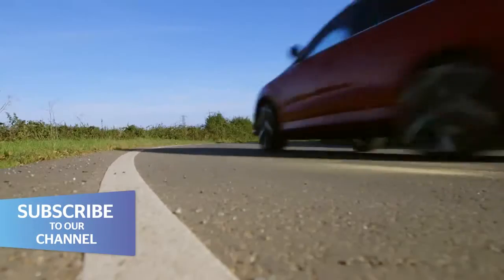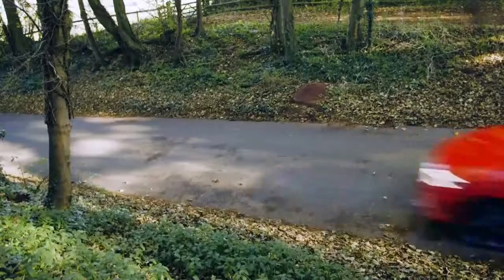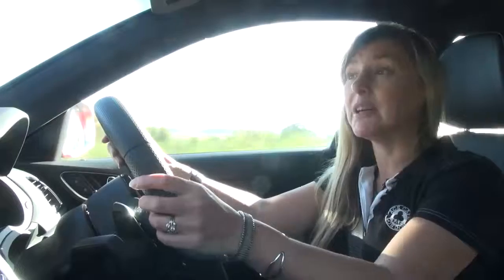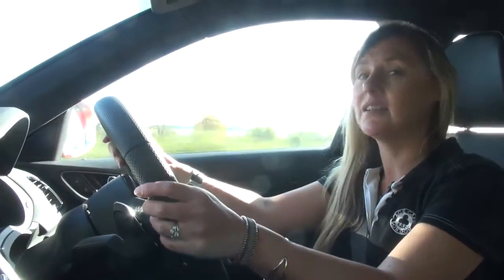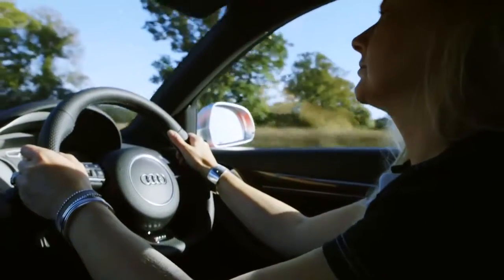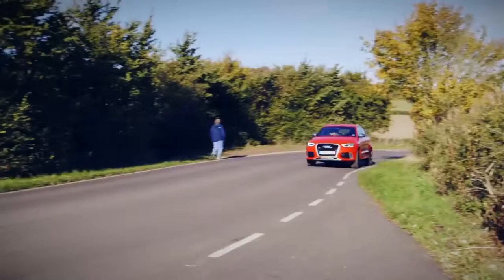Floor the throttle and the massive turbocharger gives the RS Q3 a gigantic kick up the backside, meaning it'll blast past 60 miles an hour in just over 5 seconds. That's almost as fast as a Porsche 911. More importantly, it's got 420 pounds per square foot of torque, and that's available from just 1500 RPM.